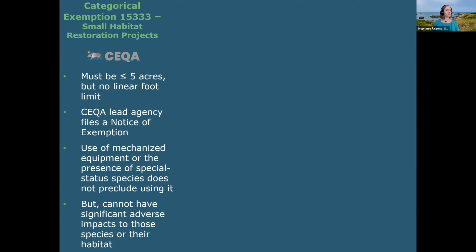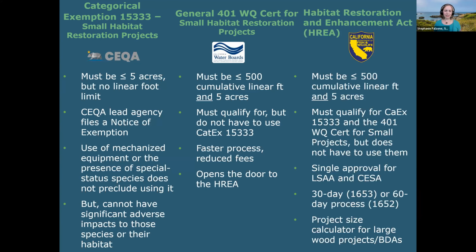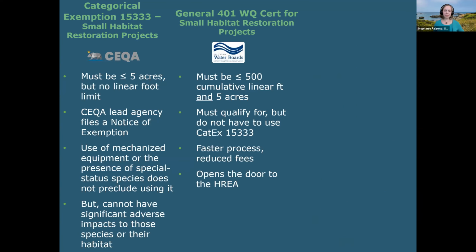And there's an interesting case where if your project is less than 5 acres, but over 500 linear feet, what you would be using instead of this small project general order is the newer statewide general order that I'll cover later. But just an interesting situation you might be in.